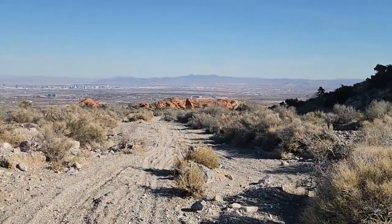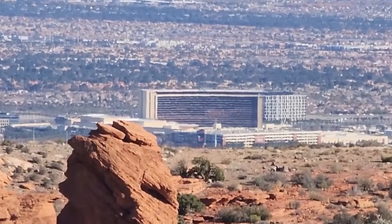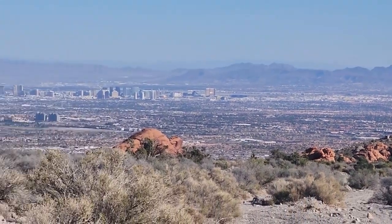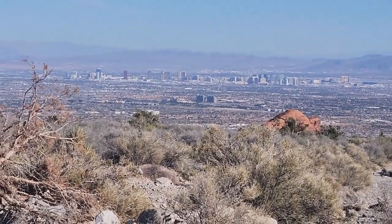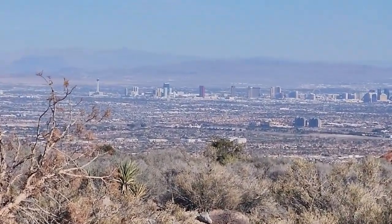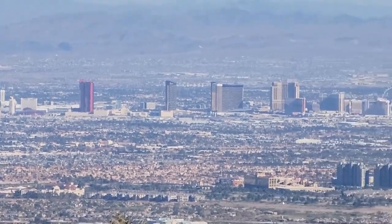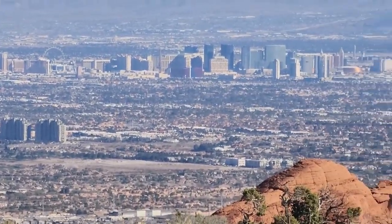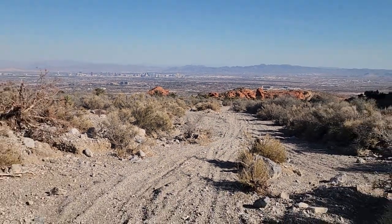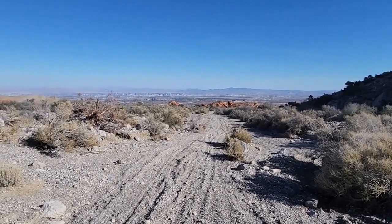What I said about the brilliant lighting, look at this. Now you can see more clearly. There's the Red Rock Casino, and there's the strip. Look at that. Pretty amazing. Okay, got to keep running, make some good time, get to the mouth of that canyon in another 20 minutes.